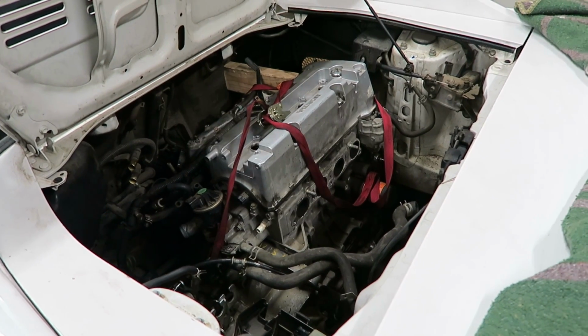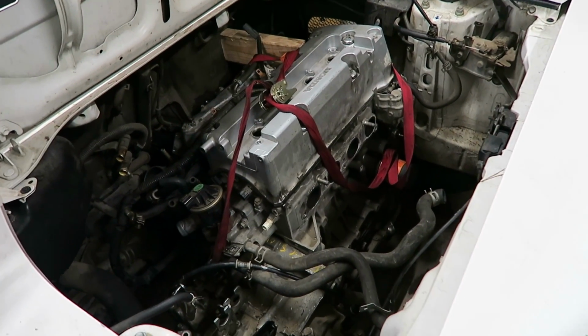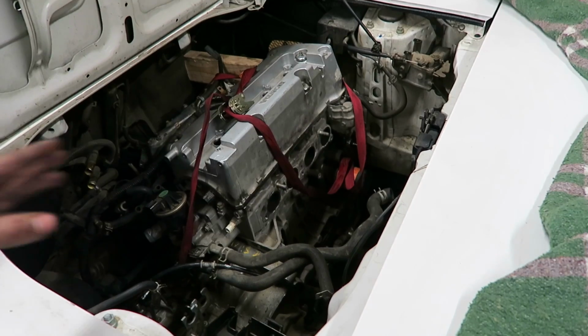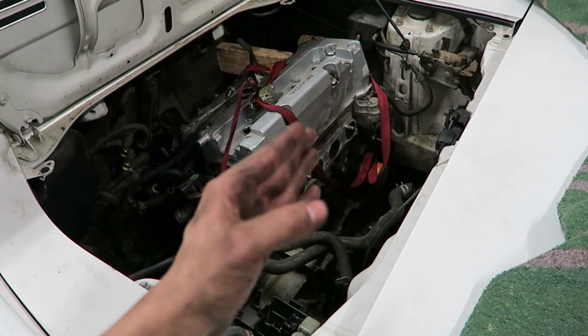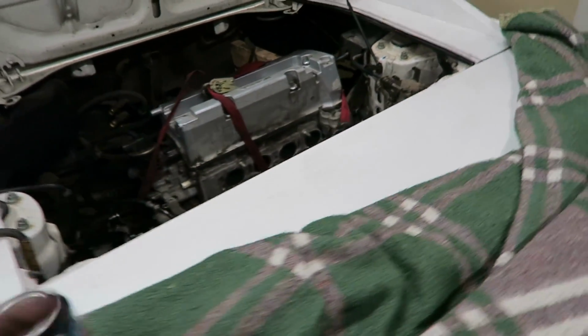So I'm kind of waiting to make the mounts until I get a for-sure reply from them, because that would be really nice. Making the mounts on this thing is definitely going to take some time, because I have to make sure the engine's good front to back, side to side, up and down, and the twist on it. And they have it all figured out already. So that would be really sick.